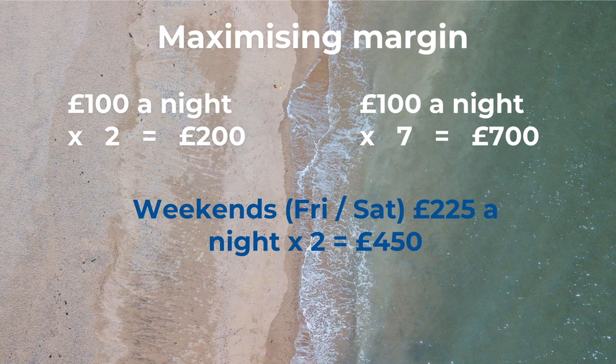And even when compared to a hotel, you'll find that the premiums at the weekend are exceptionally higher. So in the blue there, you can see what Mulberry Cottages would be charging for a house that would be worth £700 in a week in the season. We would be charging £225 for a 2-night break per night, and that gives £450. So that is quite a lot higher. That's 2.5 times the rate that you may expect.